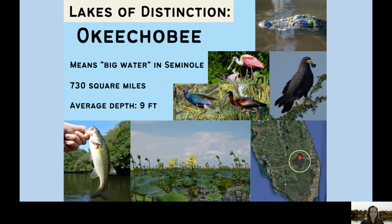So to start off our lakes of distinction, let's just get the big one out of the way, Okeechobee. This name actually means big water in the native Seminole language, and it covers 730 square miles, which is huge. It's actually the 8th largest lake in the entire US, but is of course the largest lake here in Florida. Now, despite its size, it's only an average of 9 feet deep. So it's not a deep lake at all. It's just spread out over a very large surface area.